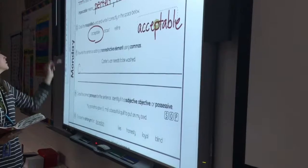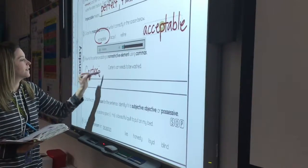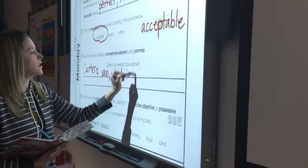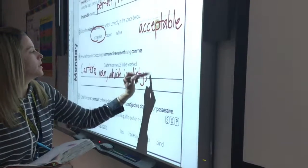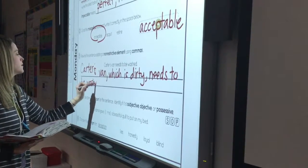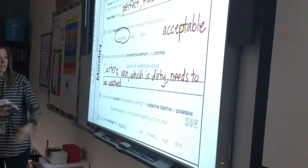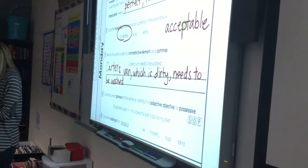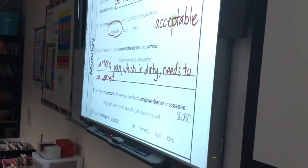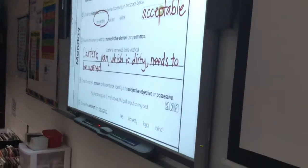So, Carter's van, comma, which is dirty, comma, needs to be washed. So we just added in the fact that it's dirty. Could we still have the sentence, Carter's van needs to be washed? That could always stand alone. So do you see how the example in your handbook was really helpful for you to try to be able to create one on your own? That's the stuff that you're going to need to be using.